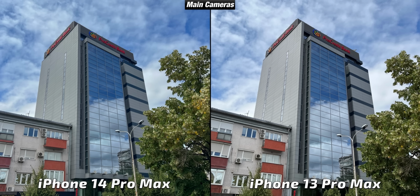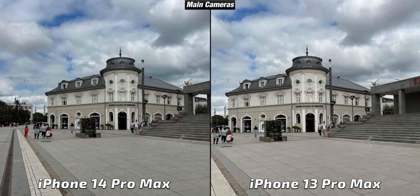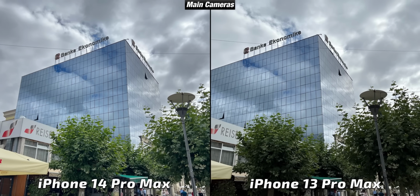When looking at daylight pictures side by side, both devices have the same iPhone style that we all know and love. Pictures taken with these devices have pleasing colors and look amazing. Dynamic range is also very good and similar, but of course there are some differences, so let me break them down. As you can see from these pictures, the new 14 Pro Max is doing a much better job on controlling darker areas. All of the trees here are brighter and more visible compared to last year's 13 Pro Max.